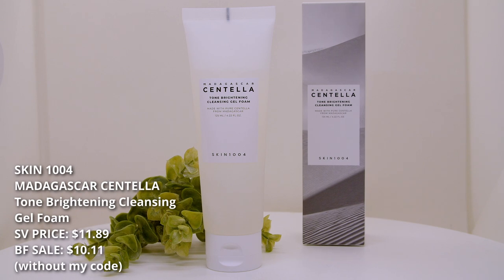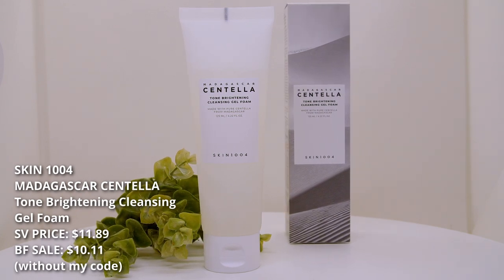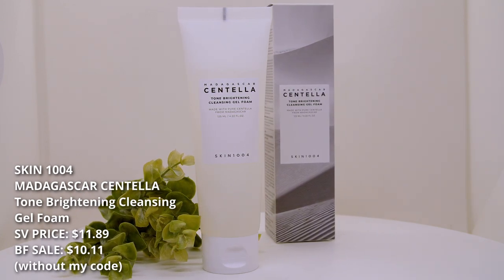So this one is by Skin 1004. It's their Madagascar Centella Tone Brightening Cleansing Gel Foam. So this cleanser, it's a little bit newer to me, but you can see I'm down to here because I also don't need that much product. I've been really enjoying this to exfoliate my skin in a very gentle way. This is also completely fragrance-free, has some centella in here.